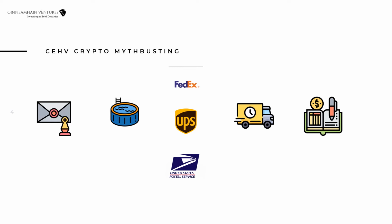Miners are also not just one unified entity. They're actually thousands of different users and hundreds of different collectives of miners. And you can think of this like different shipping companies.